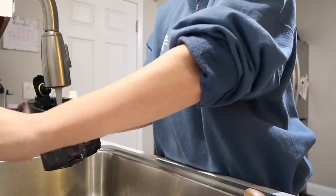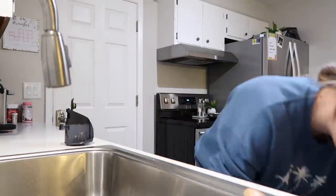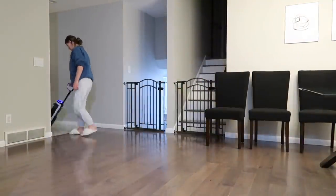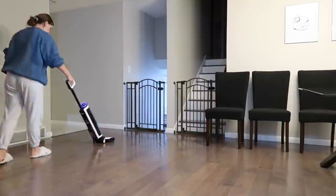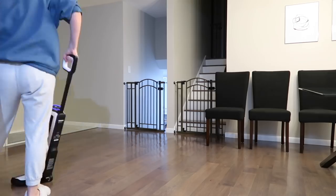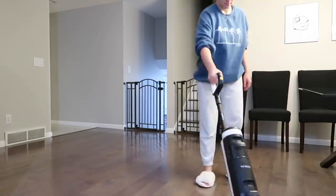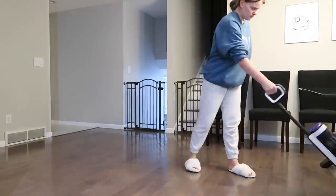I'm just going to clean my floors, and once again I'm going to be using my mop and vacuum all-in-one cleaner. Like I said, I use this on a daily basis. It's just so quick, so easy, and I feel like it cleans my floors pretty well, and the floors dry quickly as well. So I'm really liking it so far. I'll have a link to it down below if any of you guys want to check it out. But yeah, really love this product, and I have been using it like every single day.